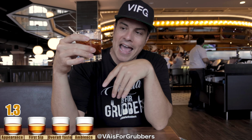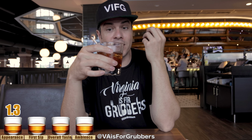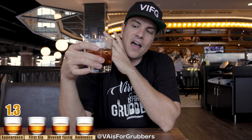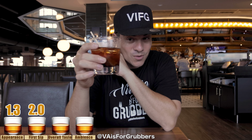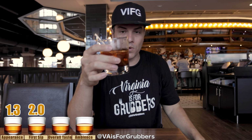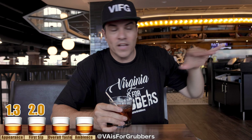So on top of that, adding other sweetener, Luxardo cherry, it's a little too sweet, but still, it's surprisingly smooth and better than I thought it was gonna be, because I thought it was just gonna taste like straight candy, and it's decent. I'm gonna go 2.0 on first sip, which is way higher than I thought it was gonna be, considering I thought it was gonna be super sweet. And as I slowly sip for the overall, very slow, we'll get into the ambiance.